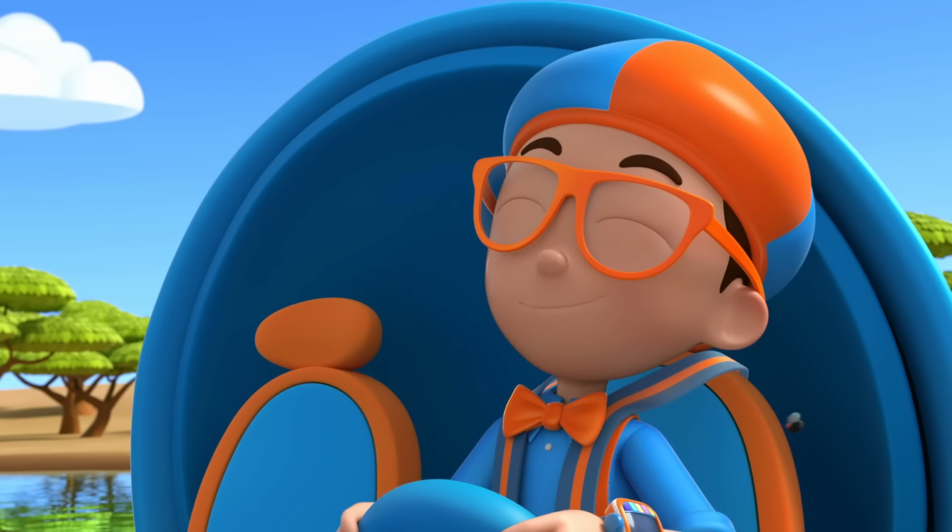Nope, not my style. Not bad, but nah. Hey, Blippi, will you help me find a firefly with a blinking style like mine? You mean like a counting game? Yeah! Do you remember my flash pattern? 1, 2, 3. 1, 2, 3. That's it! We found your match! Now that's my style.